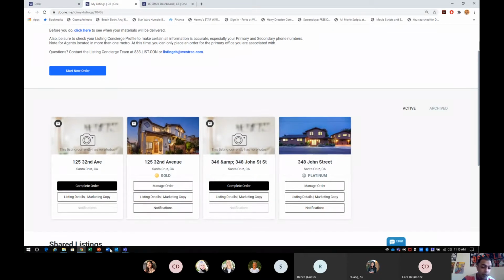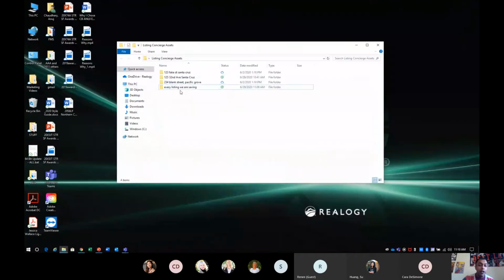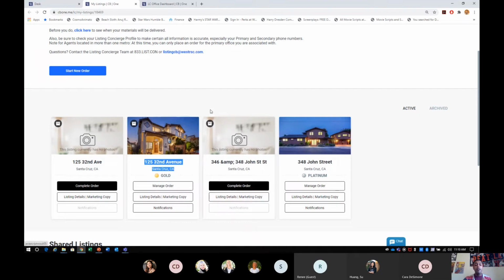I got ahead and zoomed that in a little bit. So like I said, this is the listing we are going to be saving everything for. And that is the folder we've got created in here. Now, obviously, right now, everything is blank. We're going to go through the process of saving this one listing.